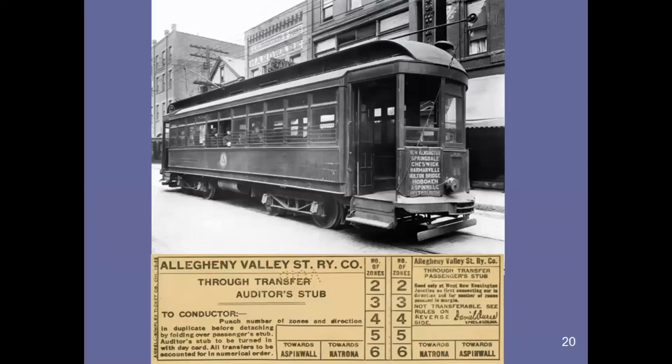Over the years, the Valley Route had 2 different stations and 2 different locations. This one is 906 5th Avenue. The other one was 305 9th Street. And you see a typical West Penn sign that they would hang on the front of the cars. It tells you the main areas we're going. So you're going to go from New Kensington to Aspinwall, and then you would change cars and go on to Pittsburgh.